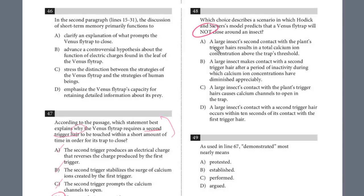All right, so if you look at a large insect's second contact with the plant's trigger hair results in total calcium ions concentration above the trap's threshold. This would cause it to close, right? The second contact, we read this in the previous sentence, right? It pushes, it surges, it supplements the concentration over the threshold. Definitely would close. We want it not to close. A large insect makes contact with a second trigger hair after a period of inactivity.